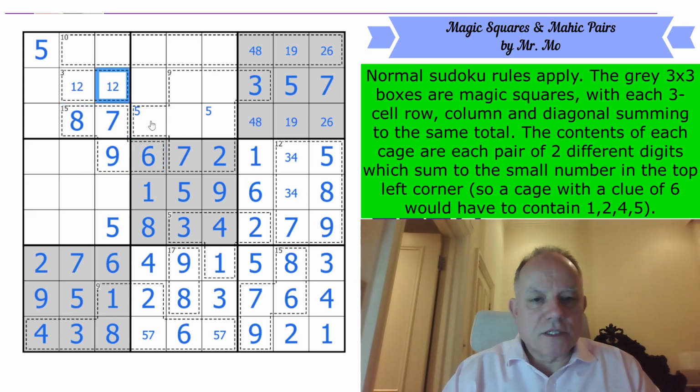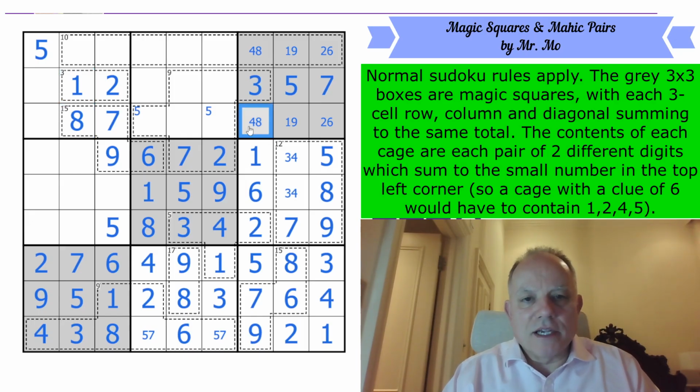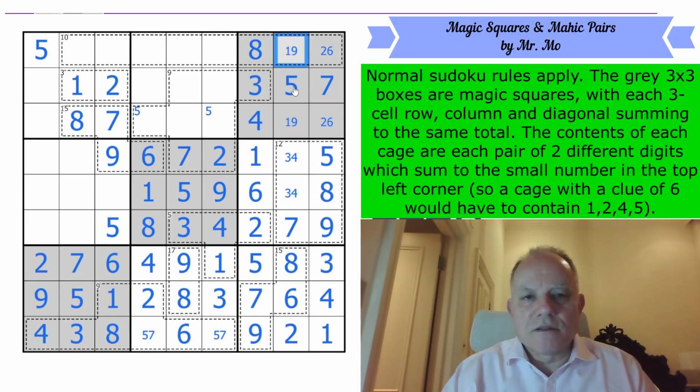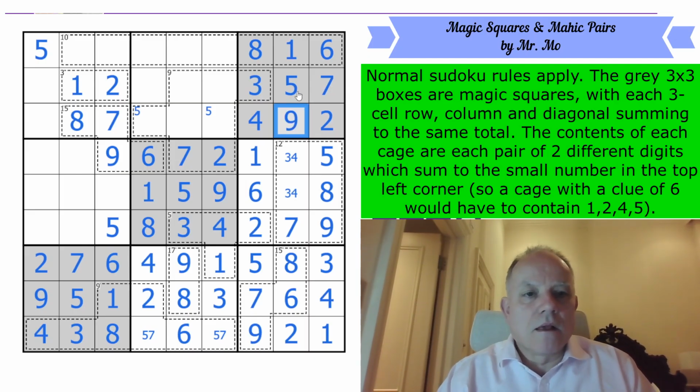What else can we do? This 2, 1 pair has been resolved. That 8 is now looking across here. So we get a 4 there and an 8 here. Again, 8 can't go with 9 because they'd already add up to 17 in this 3 cell row. So 8, 1, 6, and all the magic squares are done now. Subject to typos, I suppose.